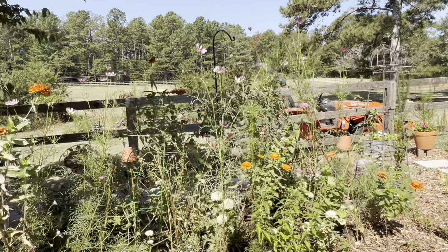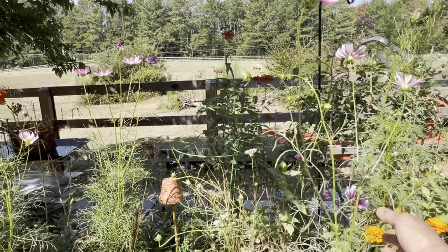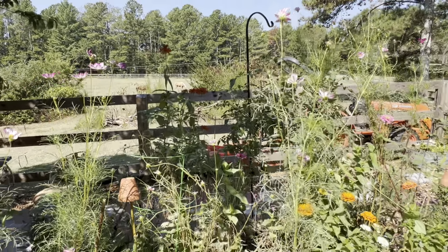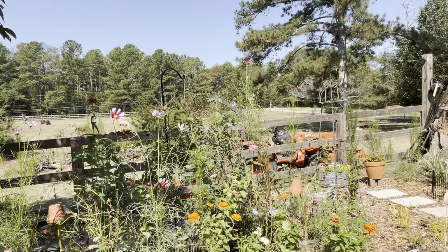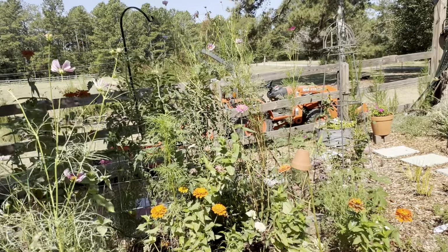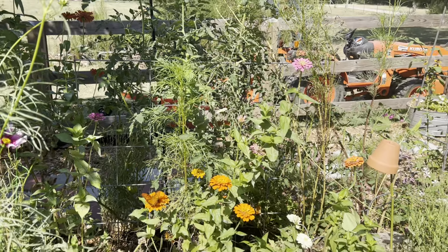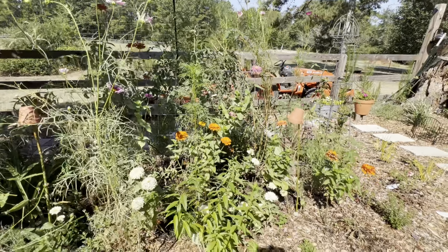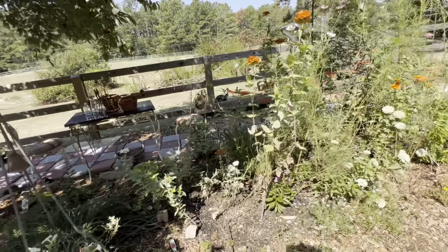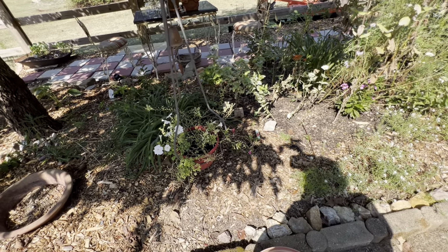I've cut back a lot of the cosmos. Next year I'm not gonna plant this variety. It's so tall, and they just fall down when I water or if there's rain. It had sturdy stems, but it was just 7 feet tall, almost, or probably over. So yeah, the butterflies are still enjoying stuff there with the zinnias. And so yeah, that's really all there is going on. That's why I haven't been doing a video.